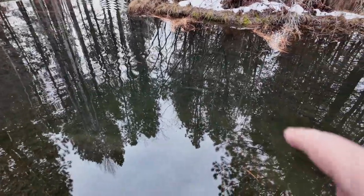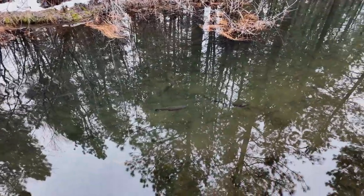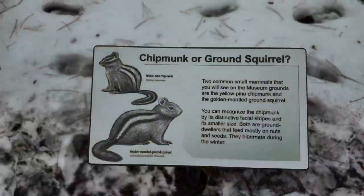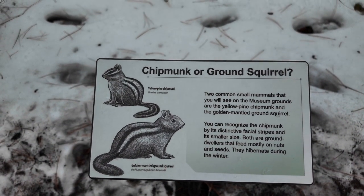Down there? I'm not sure it's showing up in the film. Notice the chipmunk has stripes across the eyes, the squirrel does not.